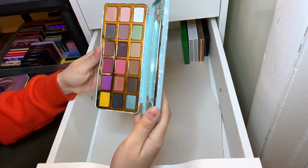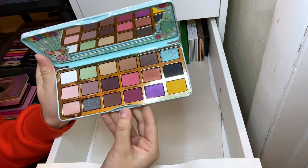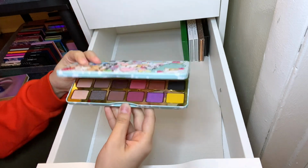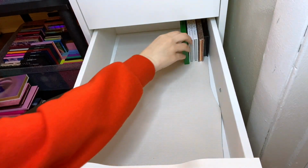This is the Color palette. This is honestly, I think, the most unique color story that Too Faced has put out, and I do really like this palette. And the packaging is so darn pretty. It's all puppies and kitties, and it's so cute. Yeah, I'm definitely gonna keep that.